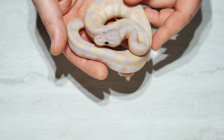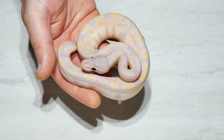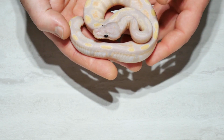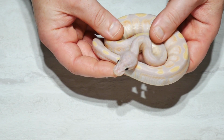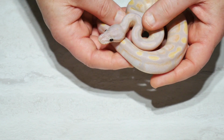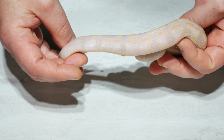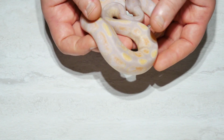So the pairing on this was a Coral Glow Genetic Stripe to a Coral Glow Calico Lesser. So this Super Coral Glow is het for Genetic Stripe, which is really cool. And this animal, like I said, could be Calico, maybe not. We ended up getting two of these, and I'm going to show you the other one next.